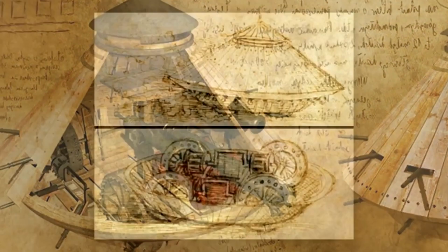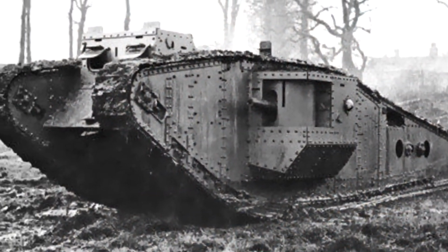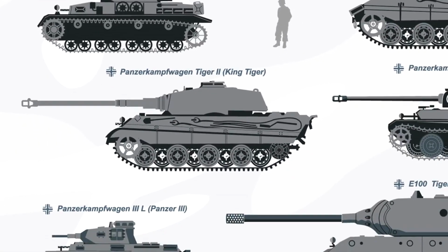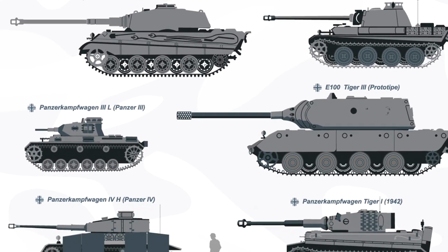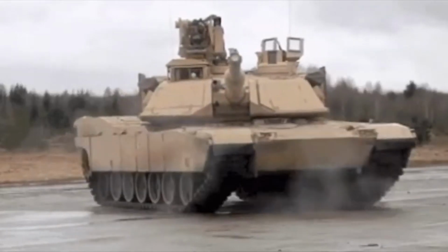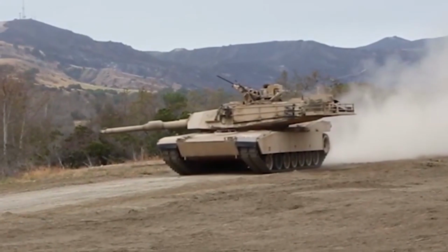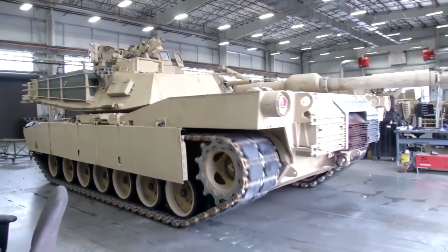This analysis is based on specifications and available data. All of the tanks mentioned here are incredibly powerful and devastating. However, crew training of the tank is also an important factor, as performance of the actual tank depends on the crew performance. Currently, the top 7 best tanks in the world are these.